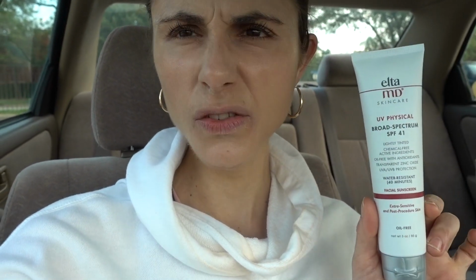Anyways, it doesn't pill either, and stays on really well. And I've always enjoyed all the Elta MD sunscreens. In comparison to UV Clear, this is much more moisturizing. UV Clear is their combination sunscreen that's very matte. And personally, I find that it can be a little on the drying side.